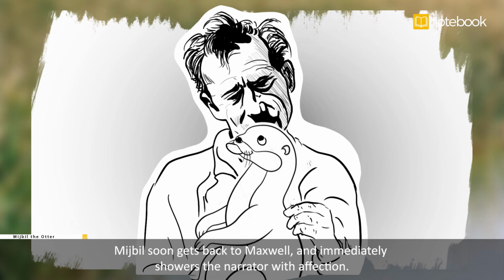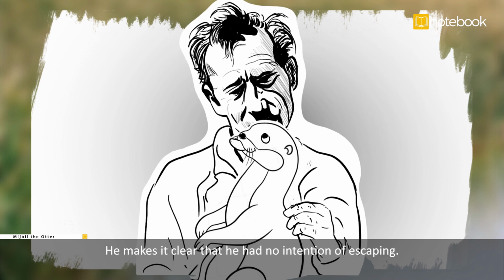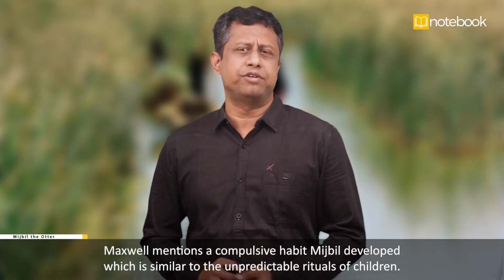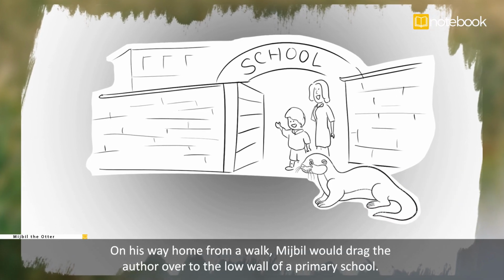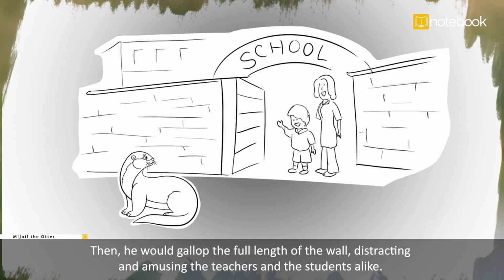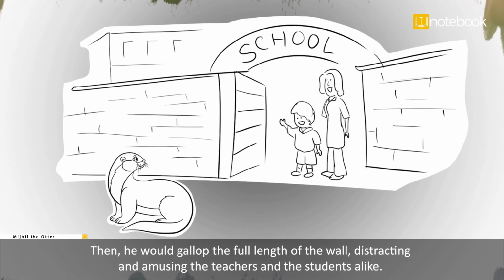Mijbil soon gets back to Maxwell and immediately showers the narrator with affection. He makes it clear that he had no intention of escaping. Maxwell mentions a compulsive habit Mijbil developed, which is similar to the unpredictable rituals of children. On his way home from a walk, Mijbil would drag the narrator over to the low wall of a primary school. Then he would gallop the full length of the wall, distracting and amusing the teachers and the students alike.